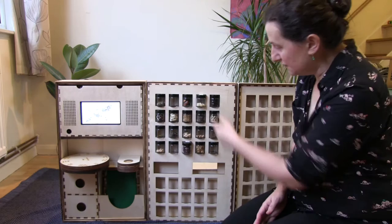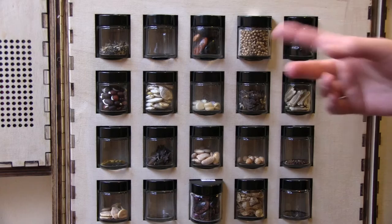So we've got all these different varieties of seeds that have been grown by our guardians. And say we wanted to learn about this particular seed. We want to know what it is and who grew it.